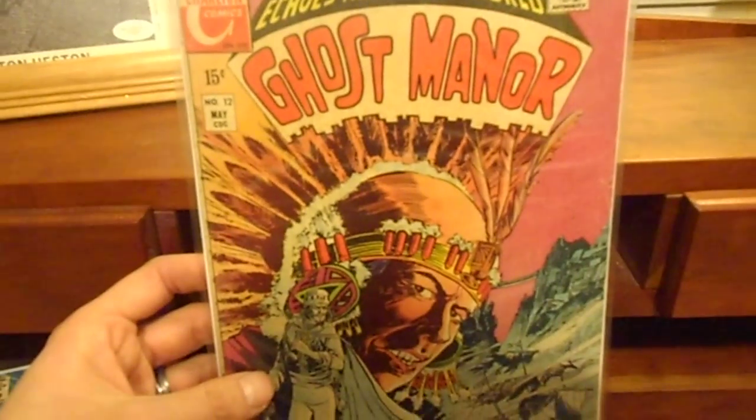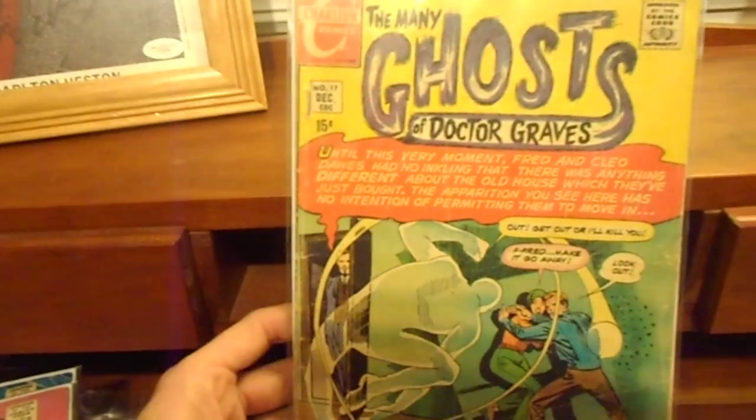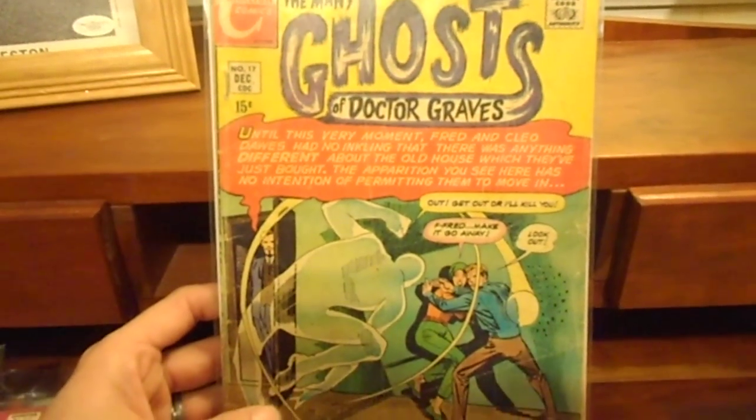There's another Ghost Manor book. I think this is an extra. I think I already have this one. Not sure. Here is a Ditko cover. The Many Ghosts of Dr. Graves, number 17.